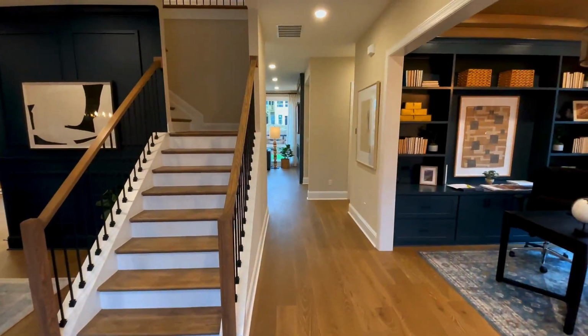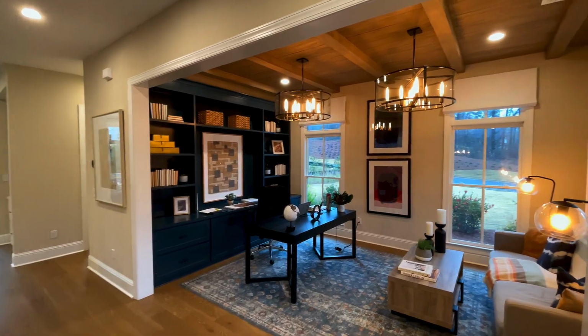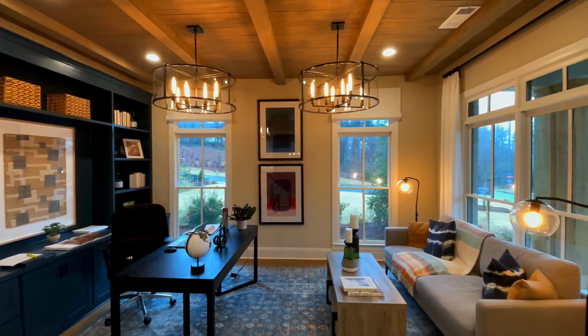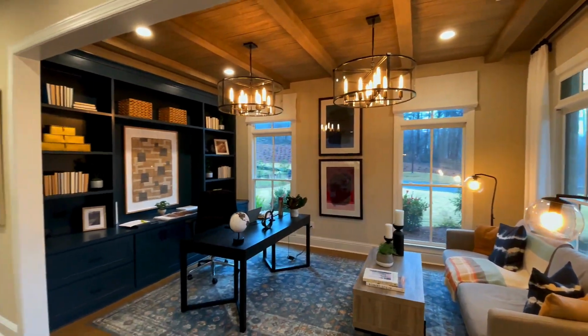Two of the quick move-ins that are available currently are also Roswell models. One other is the Payton. The Payton model has also been highlighted on this channel. I'll throw it up there right now so you guys can take a look at that. That one is in the Milton Overlook development.